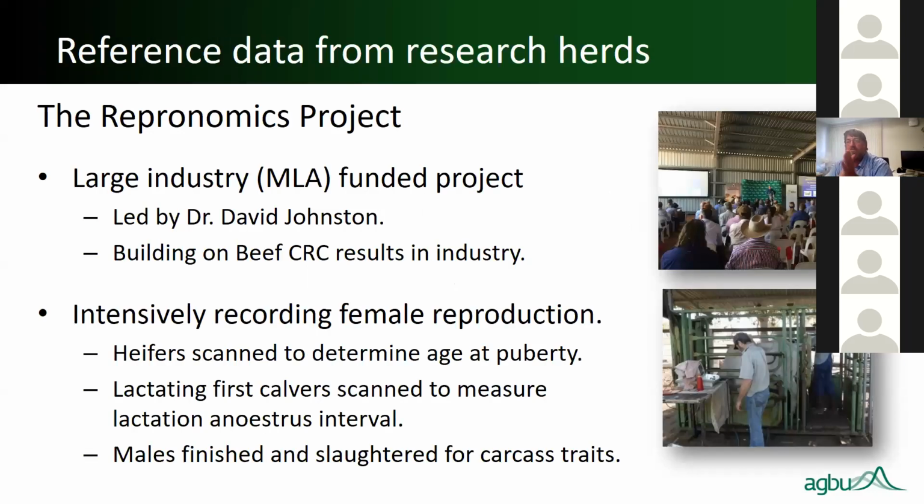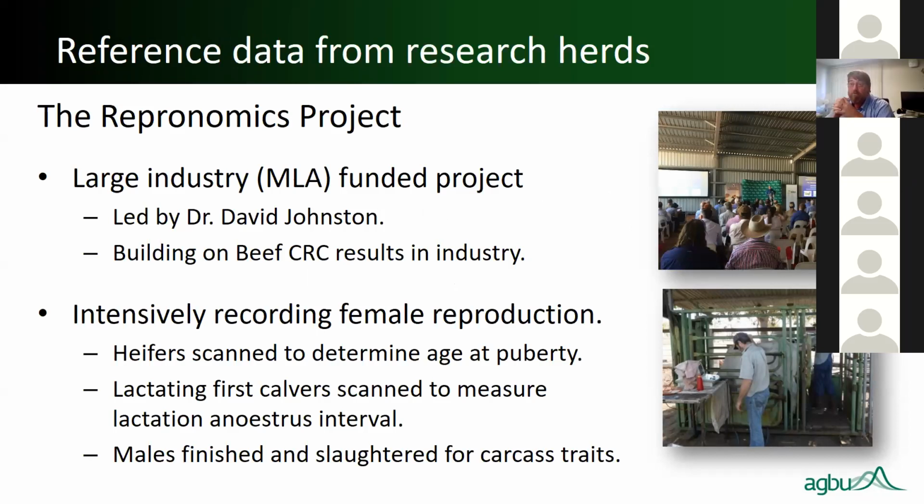So just this final bit is looking at all of that wrapped up in 2014, and these next two projects are how we've progressed that work since then. The first one is a northern focus project called the Repronomics Project, which is run by David Johnson, my boss here at AGBU. It's structured very similarly to that CRC experiment.